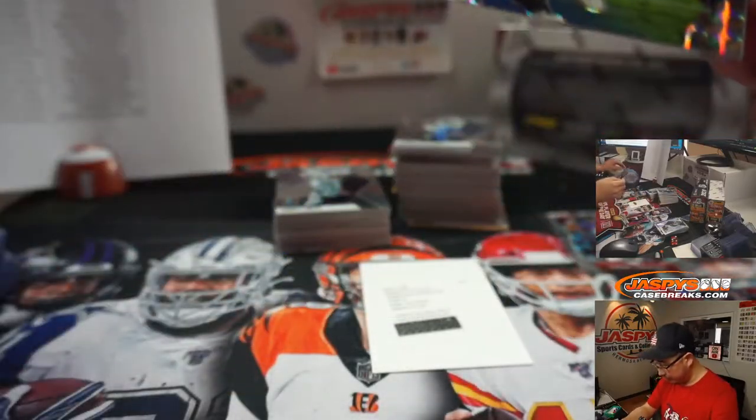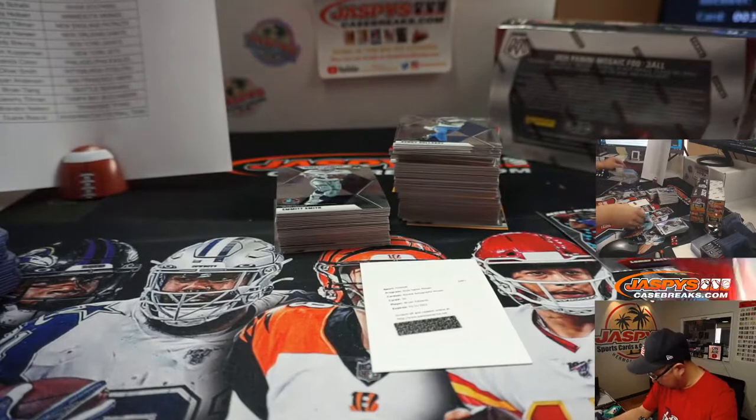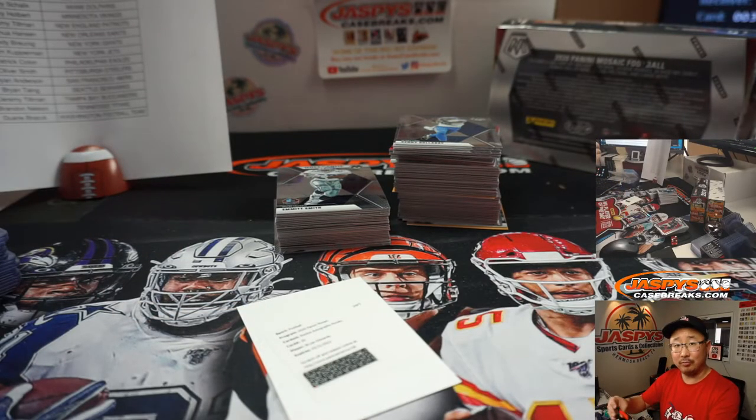All right, so we got Blue Chips Tua for Corey and the Dolphins. And we've got that red Cole Kmet. And the Bryan Edwards, of course, goes to my Raiders. Eric Crow with the Raiders.